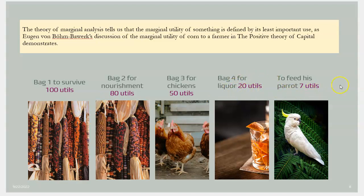And the last bag is to feed his parrot. Well, we love the pets. They're wonderful, but 7 utils, because taking care of the parrot isn't as important as maybe eating eggs or eating corn or obviously getting through the winter a little bit drunk. So that's our theory explained about how the law of diminishing marginal utility is definitely a descending curve for marginal utility, showing you each additional bag has less and less value.